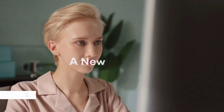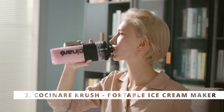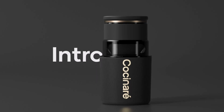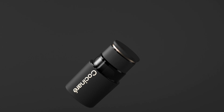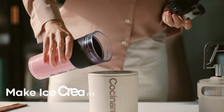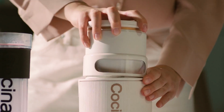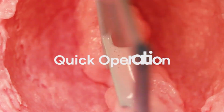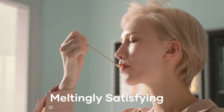Koshari Crush Ice Cream Maker, a game changer for all frozen treat lovers out there. With the Koshari app, you get access to over 500 healthy ice cream and smoothie recipes. Enjoy delicious ice cream, sorbet, gelato, and frozen yogurt right at your fingertips. Making your own ice cream has never been easier. Just follow these 3 simple steps. Freeze the bowl, add your ingredients, and click the button to start. In minutes, you'll have your very own homemade ice cream.